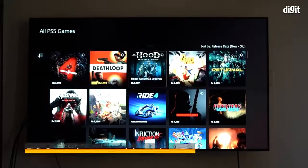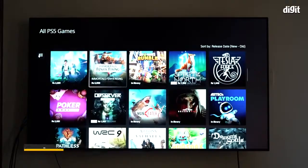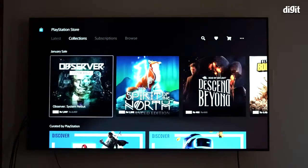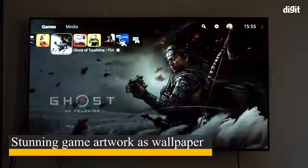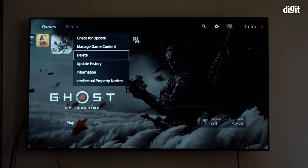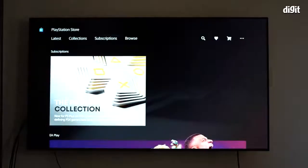The PlayStation Store is now integrated into the game's UI, so it's not a separate app, and the UI seems to be a little more streamlined for you to access games. Same can be said for the games library. Now on the home screen, you have a row of all your games, which has a really nice wallpaper about the game that covers the entire screen, which really looks nice and vibrant. It also has an audio track from the game. So let's say Devil May Cry, you have all the 3 playable characters on screen with this heavy rock metal music playing just to give you a glimpse of what the game is all about.